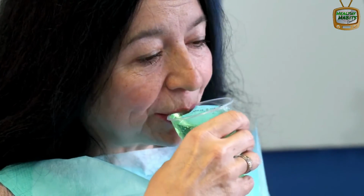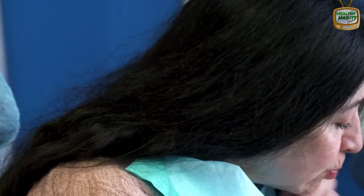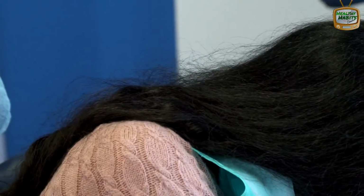3. Use mouthwash. Mouthwash is a great way to clean your mouth and get rid of bacteria. One top tip is not to use it after you've brushed. Otherwise, you rinse away the fluoride from the toothpaste you used.